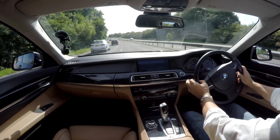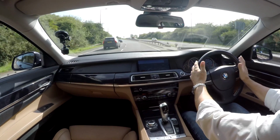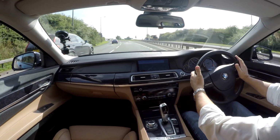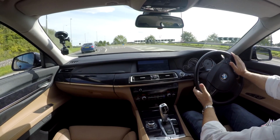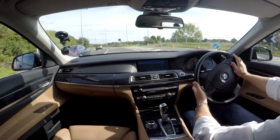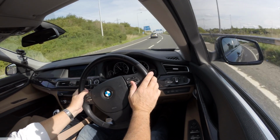So you can really tell the integral steering, only a slight steering angle input, and you kind of fly around corners. That's kind of a 90-degree bend there, and I'm oversteering.